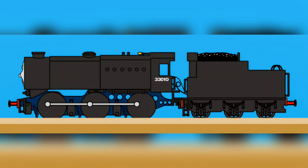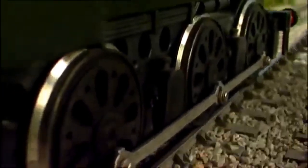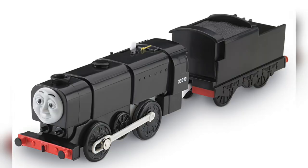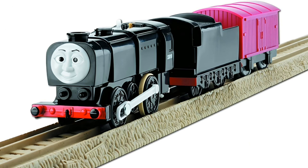We already discussed that Neville was a literal box, however there is something else that was kind of unique to him, this being his wheels. In the show he had bullied disc wheels, which have holes and teardrop shaped indentations. He, however, was not the only engine to have this wheel design, as Dennis also had them. Overall, a very nice model, cool shape, nice wheels, and of course, red van.